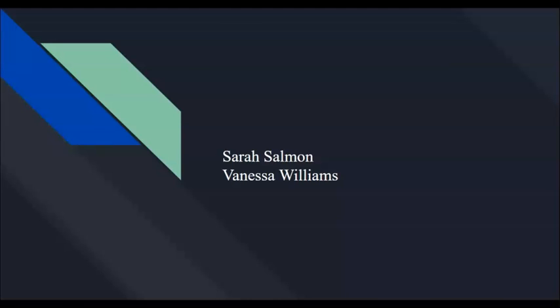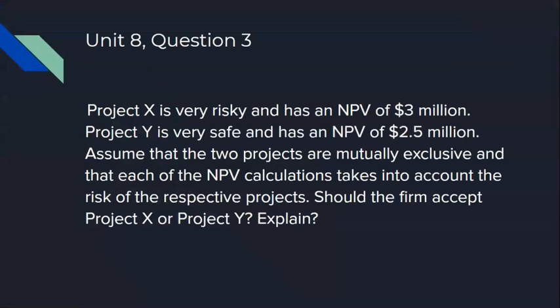The question we got was, Project X is very risky and has an NPV of 3 million. Project Y is very safe and has an NPV of 2.5 million. Assume that the two projects are mutually exclusive and that each of the NPV calculations takes into account the risk of the respective projects. Should the firm accept Project X or Project Y? And explain.